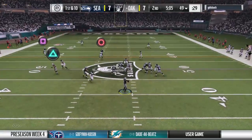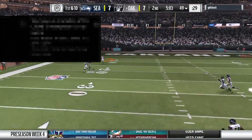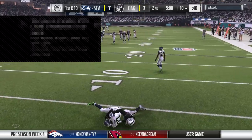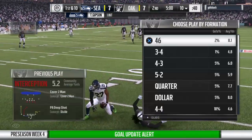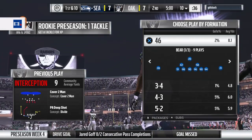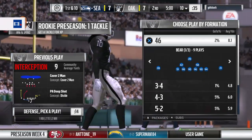Play fake here on first down. Finding time. He's going to walk into a double team, and it's intercepted. Picked off by Tashawn Gibson. And a big turnover there as his guys will get the football back. And Seattle now ready to march onto the field.